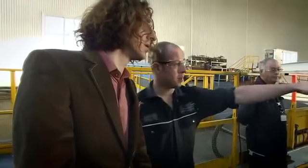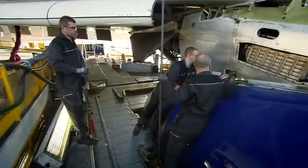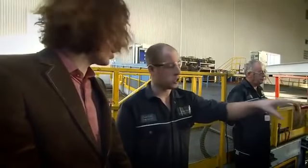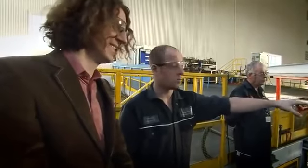The pylon is that big bracket, if you like, you can see, which connects the engine to the wing. The engine to the pylon itself has got 8 bolts. 8 bolts? Yeah, so just 4 at the front and 4 at the back. And that's what the boys are undoing now. They're undoing the forward bed.